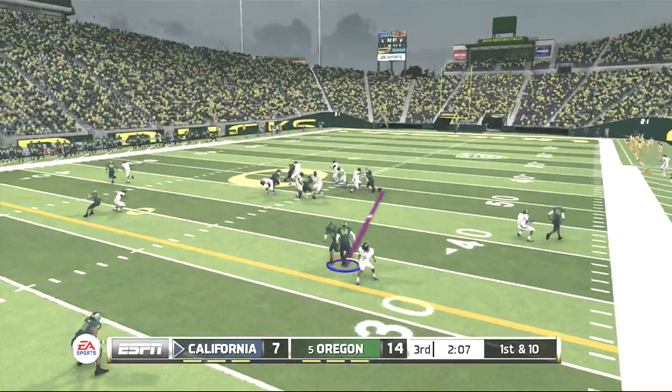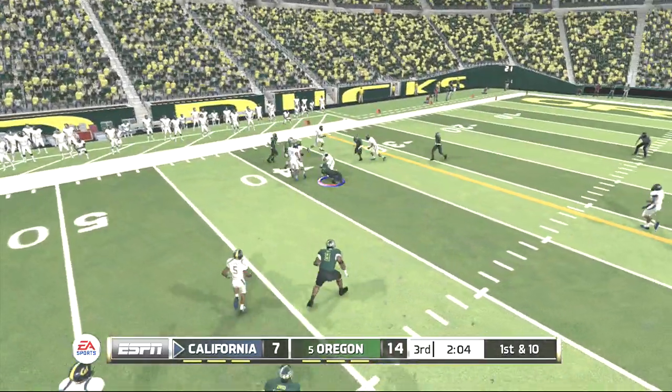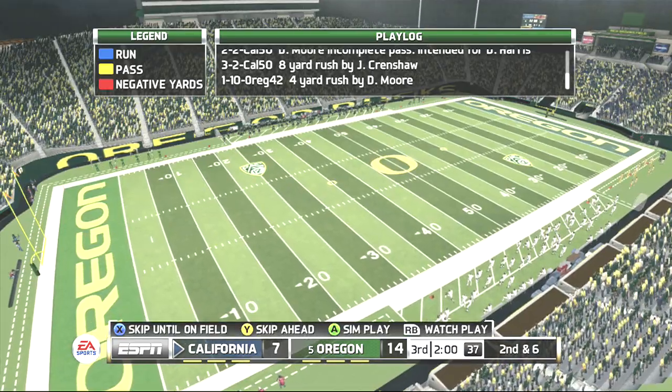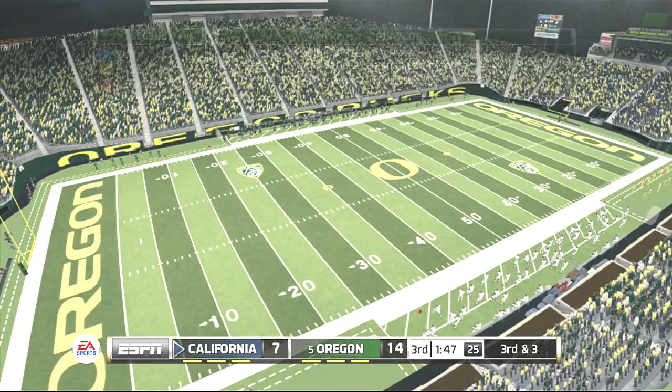Gets out to around the 28. You know, the offense dug themselves such a big hole on this series that they come up short here on third down. This is a nice run on third down and long. The problem is they have so far to go to pick up a first down that they bring up a fourth down. Johnson, the return man.